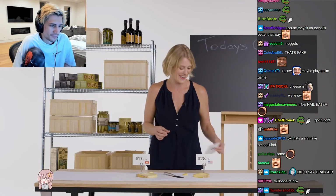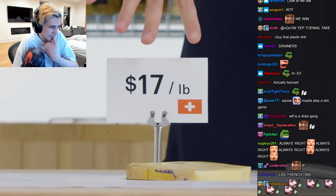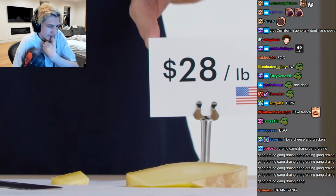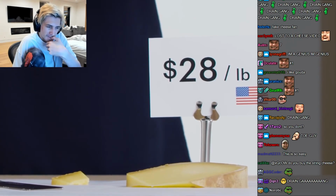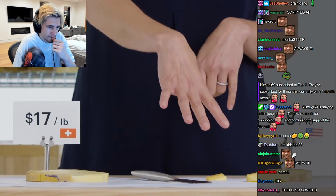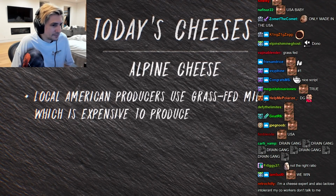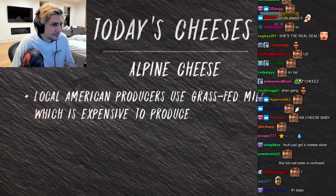All right. I do know my stuff. No, just kidding. So this is a Swiss cheese. This is definitely Gruyere. And then this is a cheese that is made by a single farm. This is ultimately the vote with your dollars choice, because this producer has chosen to make a cheese from exclusively grass-fed milk, and it is very, very expensive to do that.